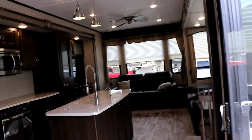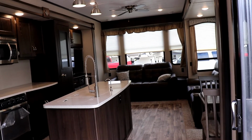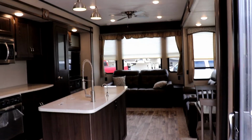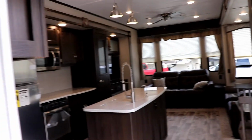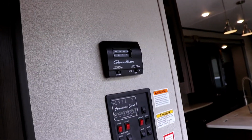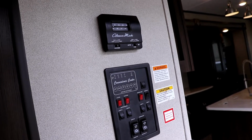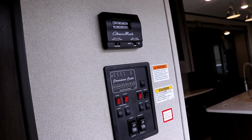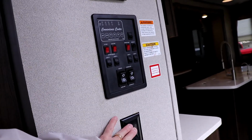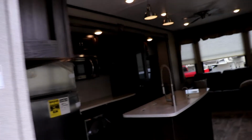So as you come in through the sliding glass door, and if you look to the front of the trailer, this is what you'll be looking at. Nice tall ceilings and so forth. But right here, as you come in on the left-hand side, that's where you're going to be controlling your air conditioner, also your slide outs, your awning, lights, water heater, water pump, as well as your ceiling fan. It's 110, so it will not operate. It's hooked up to 12-volt power. So let's take a look inside here.